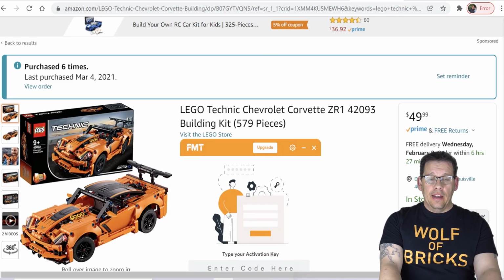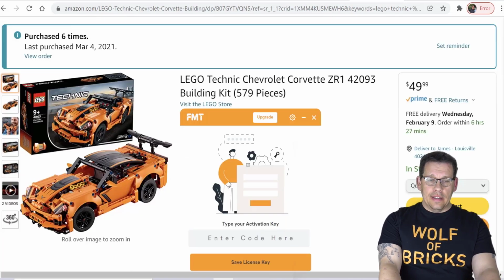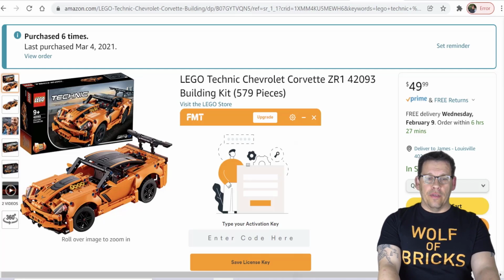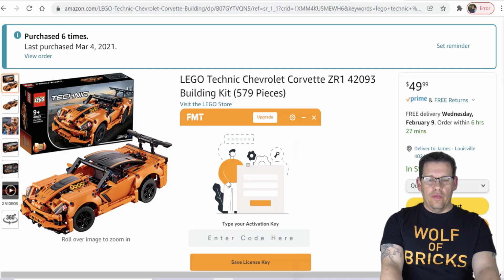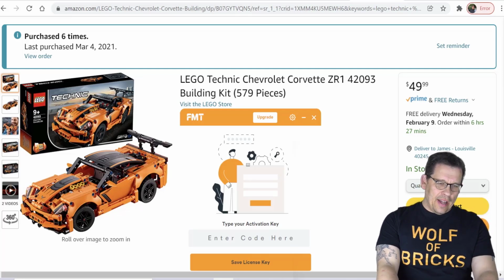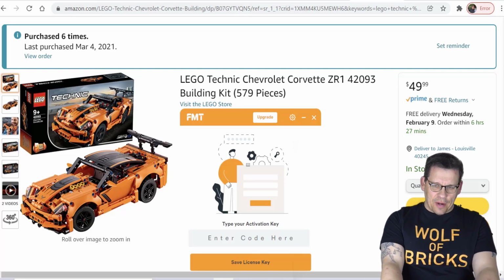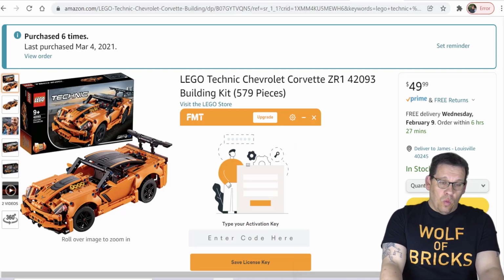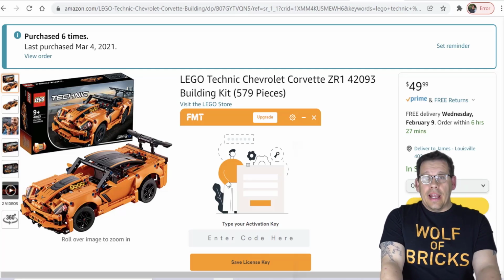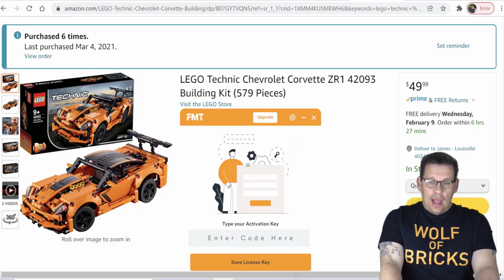And finally, let's talk about this set. Now, this is a set I want to say I have over 200 of them, right? This is the Lego Technic Corvette set number 42093. I mean, I have over 200 of them. You can see on this account I purchased it 6 times, right? I mean, would you rather have one of those or 2 of the Speed Champion sets? I'm not sure. Again, that's an answer I would love to hear in the comments section, and I will do my best to reply if you give an answer.